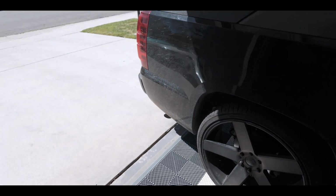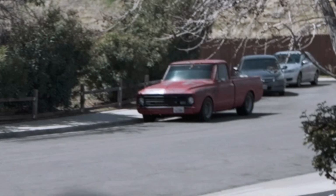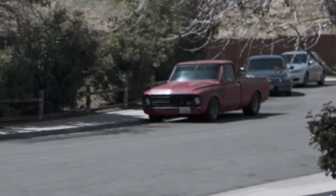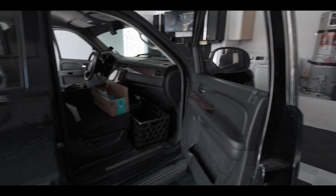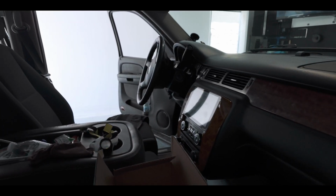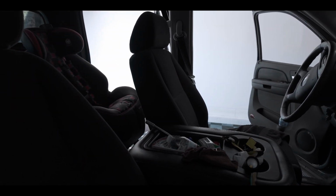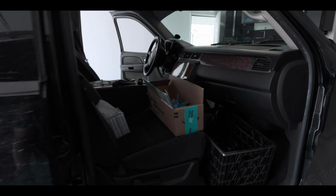And if you look way down there, you can see his other project car, which is LS swap turbocharged, and it also has a hole in the block. But for now, let's get this car emptied out because it looks like a lot of stuff is in here. Quick vacuum, clean the panels, and that's all I'm gonna do to this.